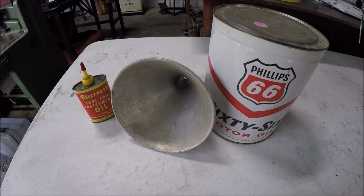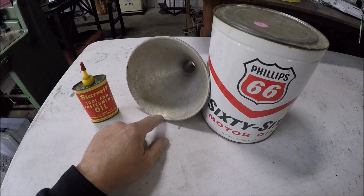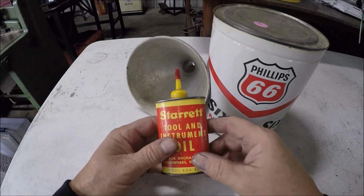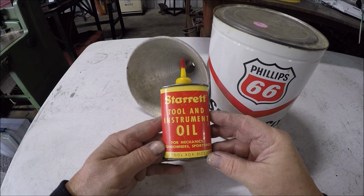I did find a few trinkets. The wife didn't find much this time, but it was still fun, still worthwhile. So let me get the camera turned around and I'll show you what I picked up. I got these three items from one of the booths that I normally patronize. They usually have some good stuff. I picked up this cool metal can of Sterrett tool and instrument oil.